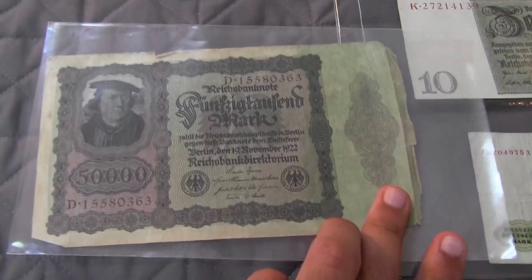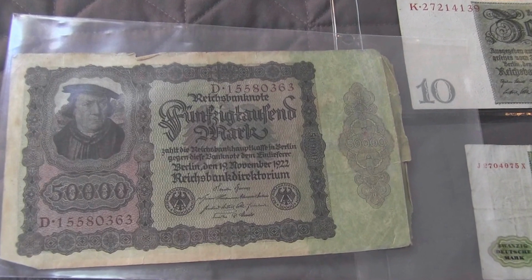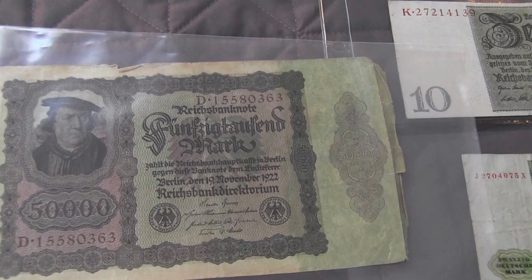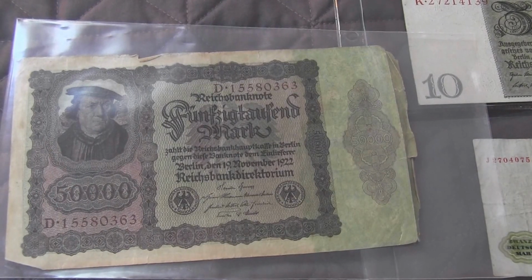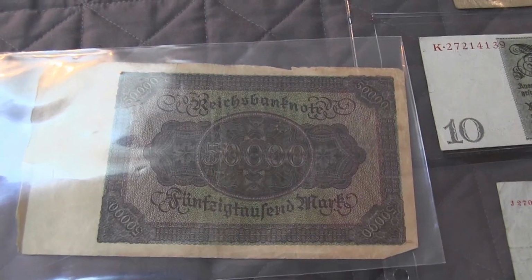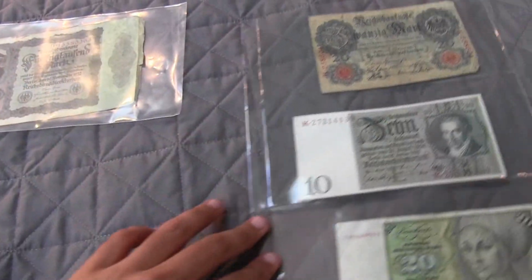Next one is from 1922. This one's 50,000 marks. So it's probably a bit of inflation going on. Not sure who's depicted on the note. The back. Yeah, that's just a nice little note.